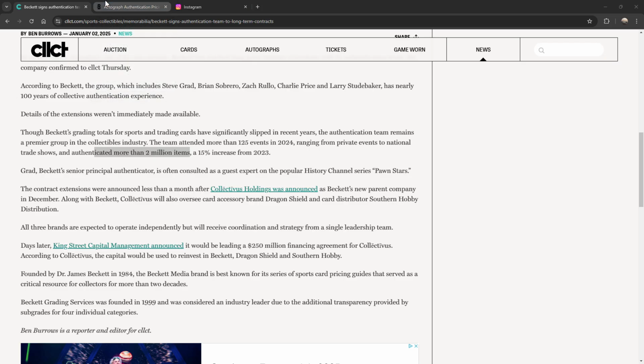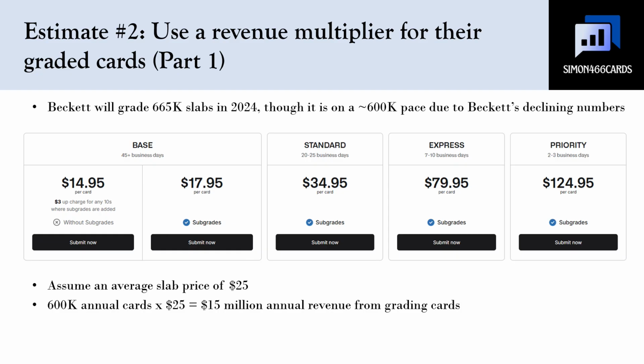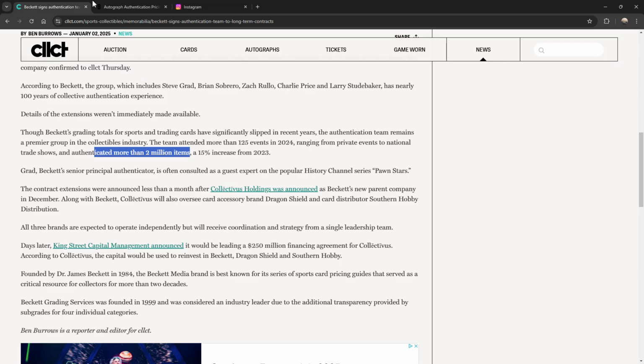And for comparison, if we go back to this slide from a previous Beckett video that I did, I used some basic assumptions like I've just done with the authentication team, and I came to $15 million in annual revenue from grading versus 60 to 80 for the authentication team. That is a really, really big difference. And if you're wondering how I got to this number, it was 600,000 cards graded times an average revenue of $25, because this is the range of prices. So I use 25, and obviously you can see here the range of prices is a little bit lower than on the authentication team, because the base rates are $15 and $18, whereas the lowest one for the authentication team is 20, right?